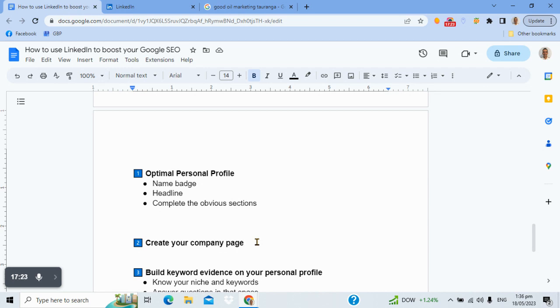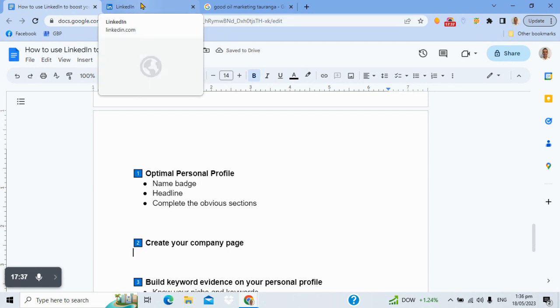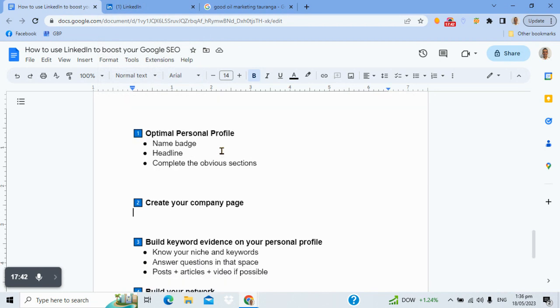As we said at the start, the website link will be nofollow, but Google pays attention to it. And that's the differentiator here. That's where I see Google going. I don't think it's so much about the nofollow versus dofollow status of the link. It's all about, does Google pay attention? Now, once you've set up that page, we're going to stop and shift onto section 3, which is that we're going to build keyword evidence on your personal profile.